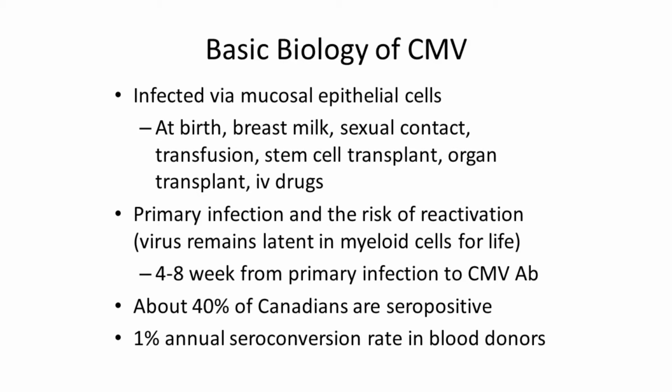There are two kinds of infection. Your primary infection, when you first get exposed to the virus, but then the virus remains latent in your white blood cells for the remainder of your life. And anytime you get sick, including even postpartum, you reactivate with the virus, and then eventually, once you get better, you get the virus infection back under control.